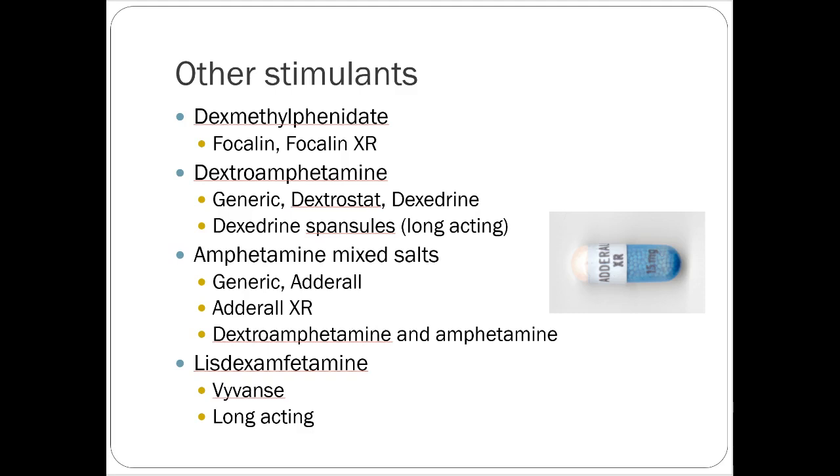Other stimulants, you have dexmethylphenidate, which is brand name Focalin or Focalin XR. So again, it comes as a regular and a long-acting. Dextroamphetamine, which is Dexostrat or Dexedrine. Dexedrine Spansules, which is a longer-acting form. Amphetamine mixed salts, probably the other brand name people are well aware of is Adderall or Adderall XR. This is a combination of amphetamines. If you look at what it says, it'll say mixed amphetamine salts, and it's basically dextroamphetamine and amphetamine combined together in some sort of formulation.